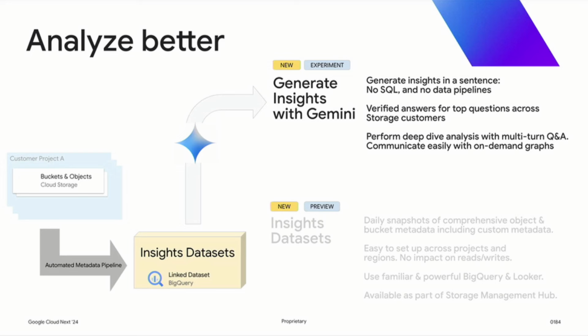Users and administrators can type in natural language questions and get answers. There's no need to know SQL and no need to build data pipelines. You don't have to wait on an analyst or administrator to run these analyses for you. We provide verified answers for common questions we have heard across customers, so that you are comfortable about the accuracy, and I'll show in the demo how we have done some of that. If customers want to do a specific deep dive analysis, they can do that with multi-turn Q&A chat, and then easily use graphs and charts to communicate with their end users. This is the capability, generating storage insights with Gemini, which I'll show you next.